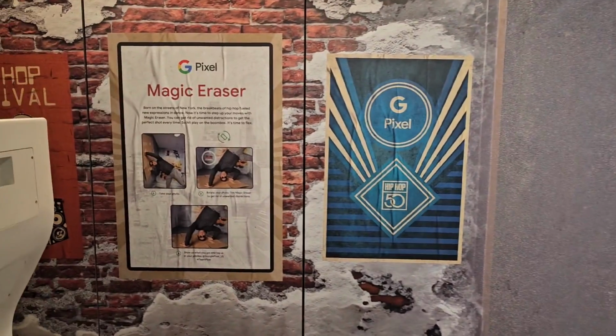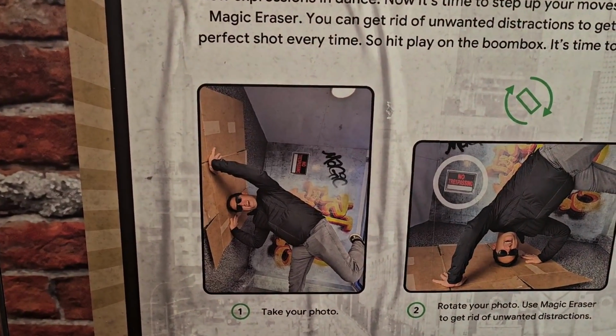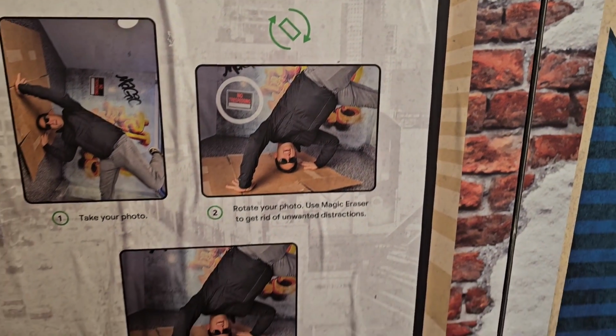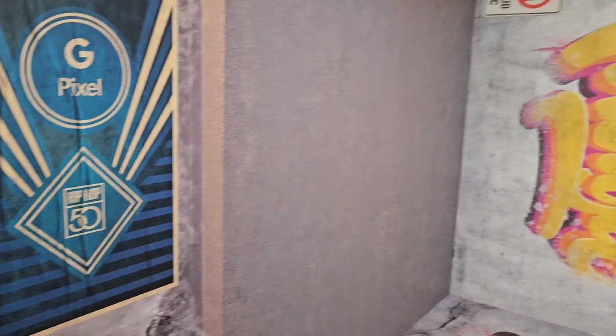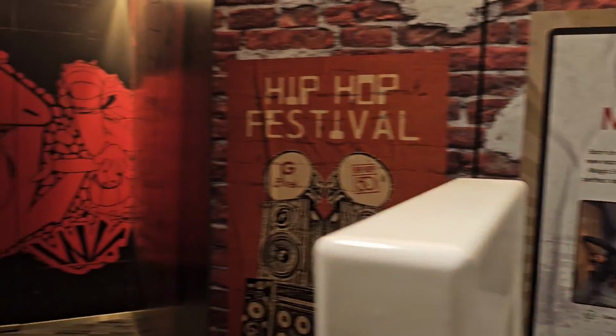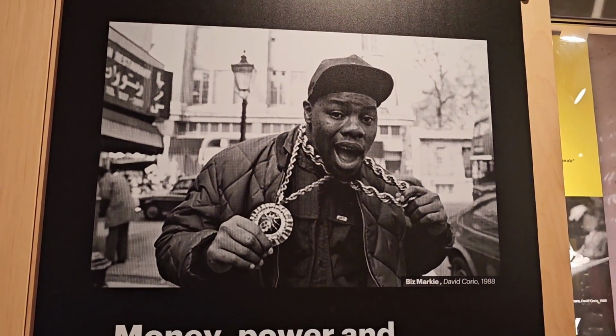I'm guessing this is a graffiti photo spot. Oh yeah. I see. So you're supposed to go in there and take your picture sideways. Missed this guy for sure.